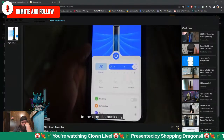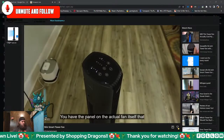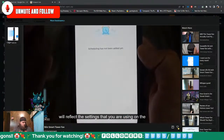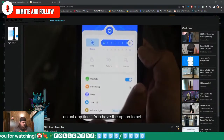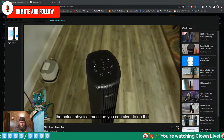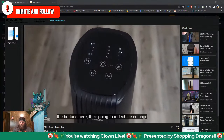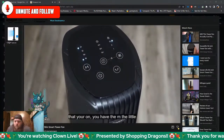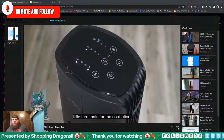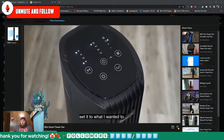And then once you're in the app, it's basically, again, pretty straightforward on how to use it. You have the panel on the actual fan itself that will reflect the settings that you are using. On the actual app itself, you have the options to set a schedule for it to oscillate, set the timer, and anything that you can do on the actual physical machine, you can also do on the app. So as you can see, the buttons here, they're going to reflect the settings that you're on. You have the M, the little clock, the fan speed, the power button, and the little turn. That's for the oscillation. And as you can see, the settings are kind of changing here. That's because I'm using it in the app to set it to what I want it to.